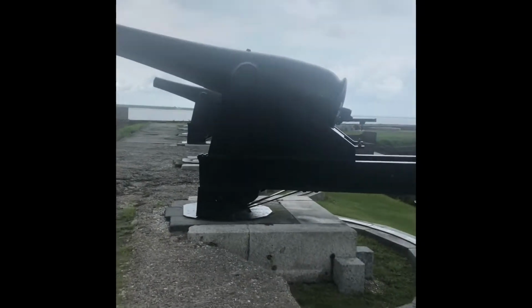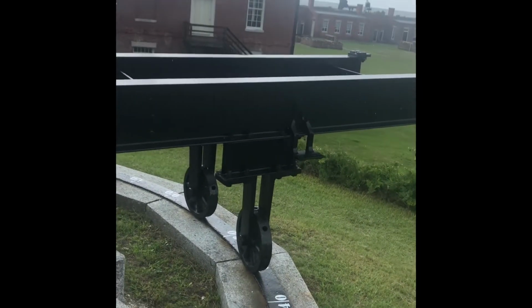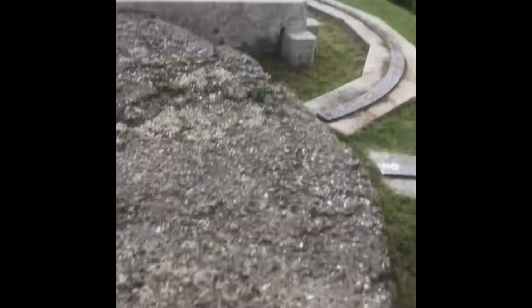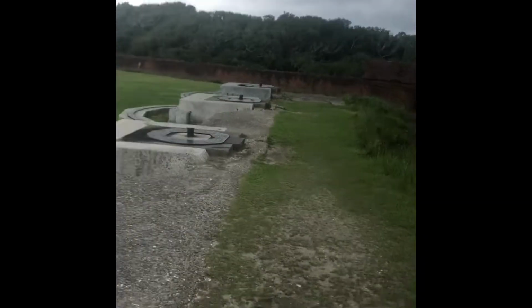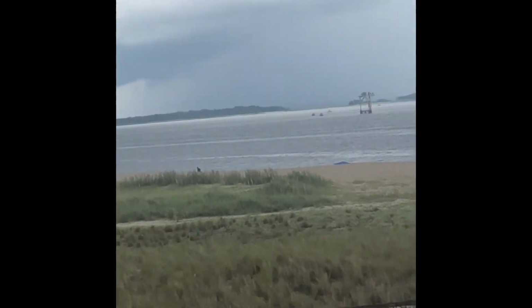I'm back up on the fort's walls, where you can see some of the largest cannons in the fort. These big ones here shot 100-pound shells, but they took a while to aim, load, and fire. But pretty cool cannons. They could reach all the way, I think, to Cumberland Island, way over there. But they weren't as accurate. You can't really see it, but they were smoothbore cannons.